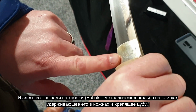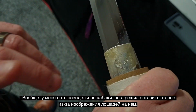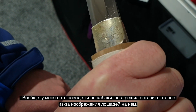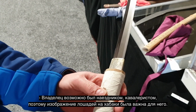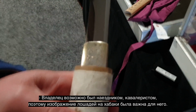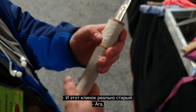And then the horses. Notice the horses on the habaki. I actually wanted it. Usually you have a new habaki made, but I wanted to keep this one because of the horses. The original owner probably was a horseman, and so horses were important to him. So he had a little honorific engraving on his habaki. And this one is really old.